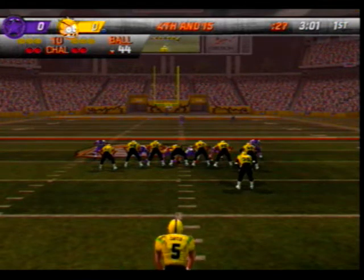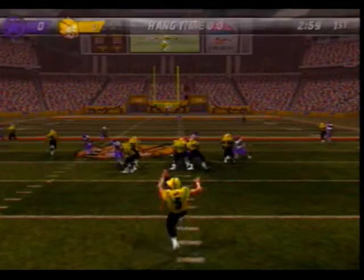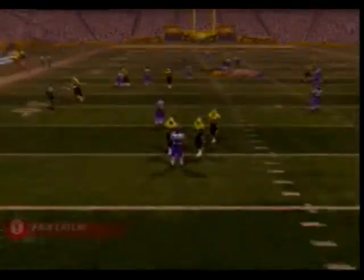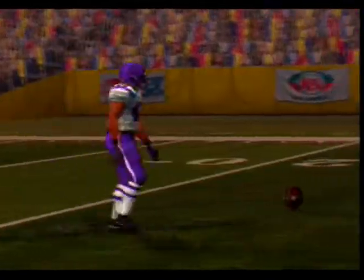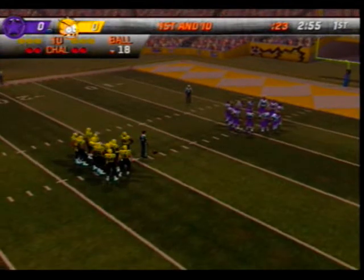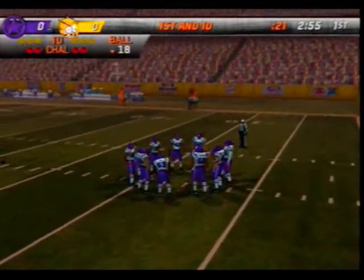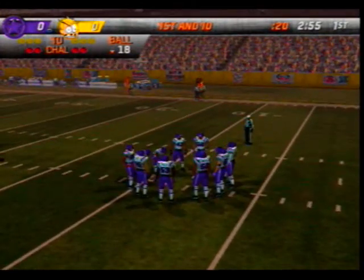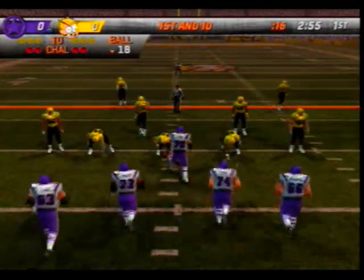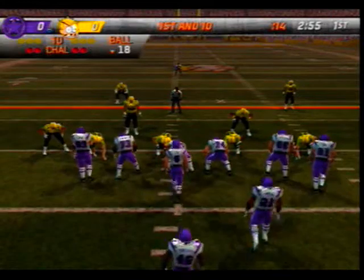Carter comes into the game for the punt. Watts lines up deep for the punt return. Fair catch called for. They'll take over at the 18-yard line. First and 10. Let's go, defense!